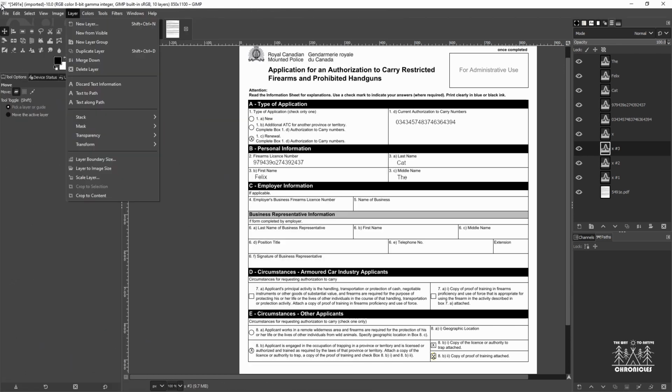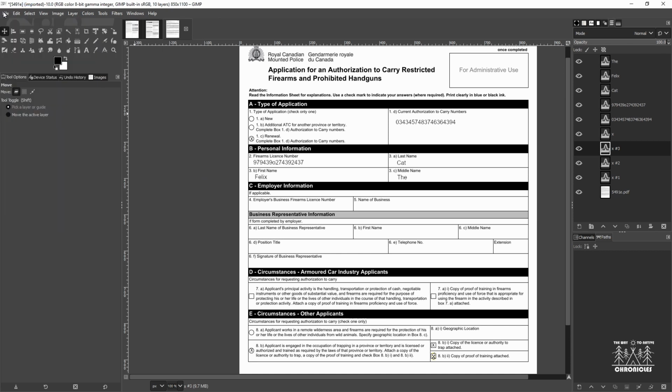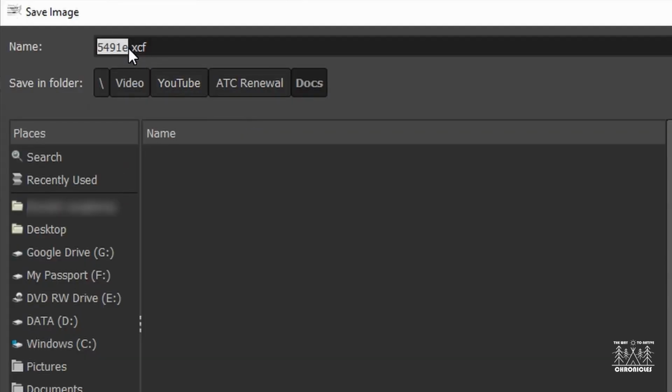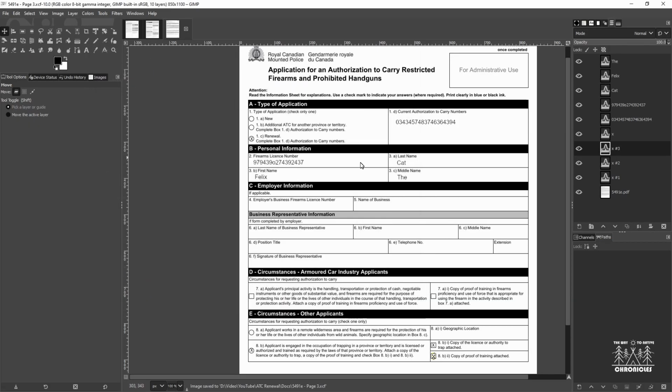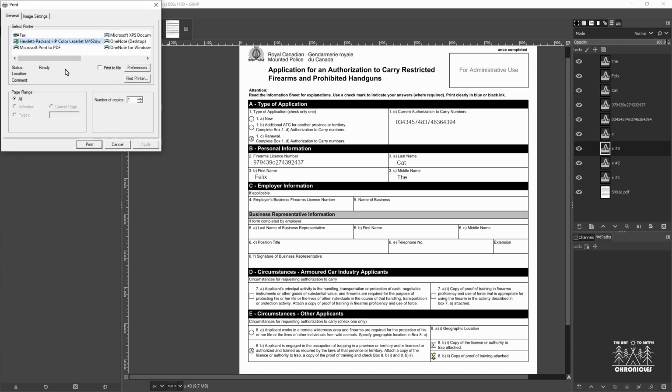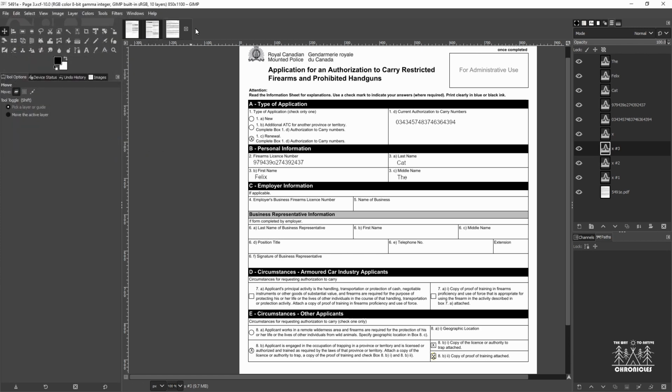Okay, so now we have this page filled out, and what I recommend you do next is save, and I think I can just go save here. Yeah, and I'm going to go 549E and call it page 3. Now I have that saved down, and I can go print it out right now to the printer if I wanted to, just with the straight settings. But I would recommend getting all this computer stuff done first.